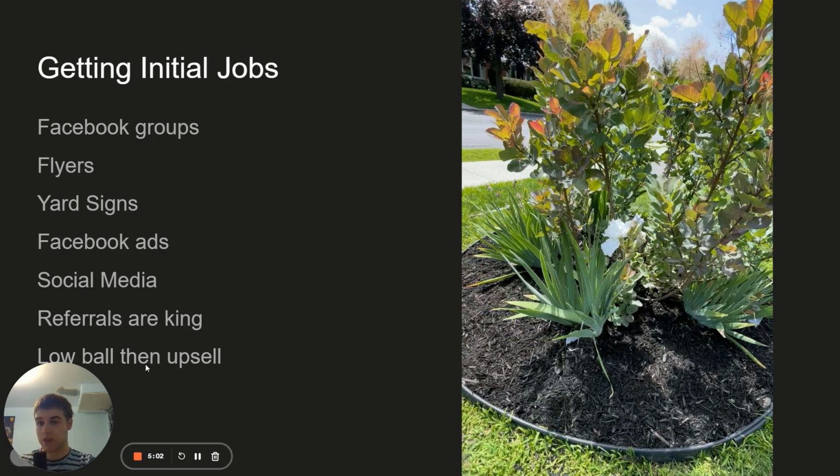And the final way to get your initial jobs is to lowball and then upsell. So what I mean by this is you could start with something like, oh, I can weed for $20 an hour. I can pull weeds. But if you want planting too, it's $40 an hour. So just get yourself in the door with a low price and then upsell.